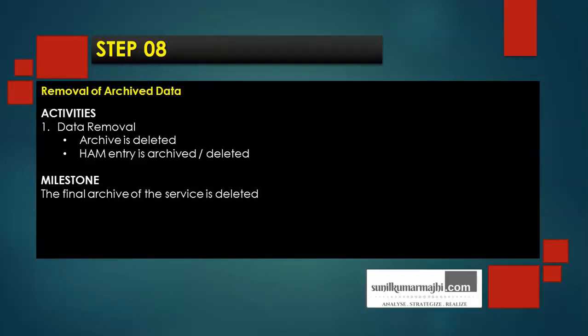Next is removal of archival data. This is the last phase of this 8 milestone process. Now here the activities are: data removal, archive is deleted, and the milestone is the final archive of the service is deleted. Now these are the 8 steps, and in this presentation I have highlighted all the sub activities that are performed in each of these 8 steps.